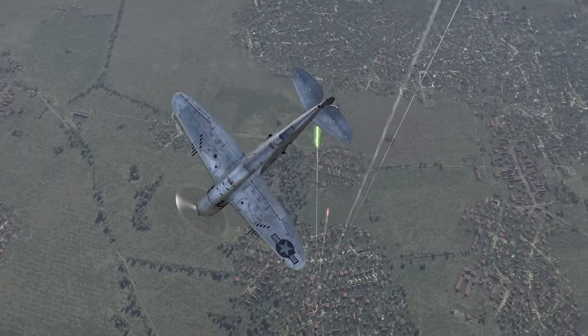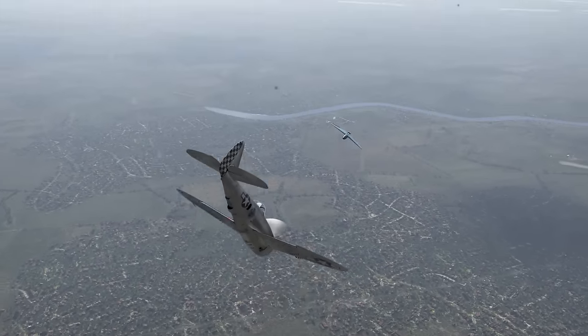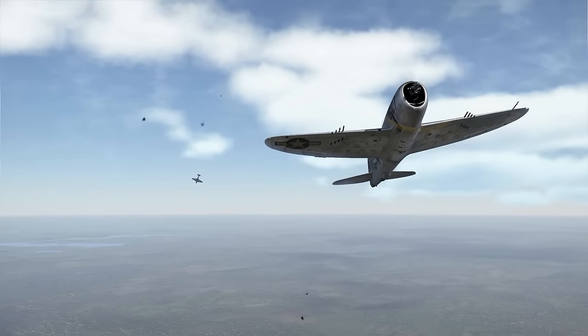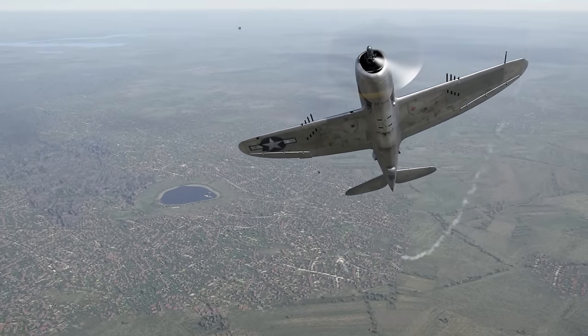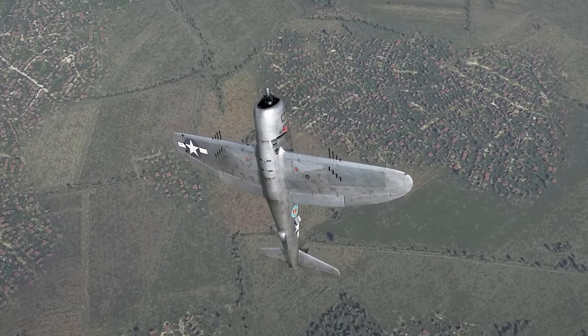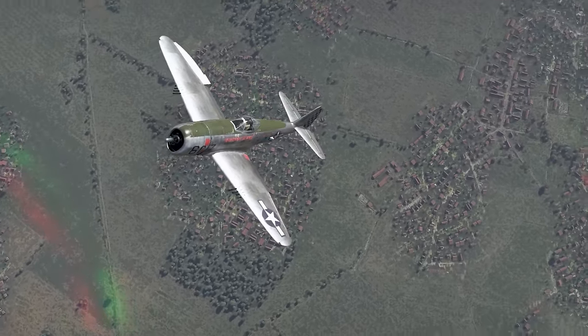Due to its fantastic energy retention, it can play vertically quite well. And if you do get caught with your trousers down at low altitude, do not despair, as there's a reason they call this thing the Jug. It's a flying bloody tank. I've had large chunks of my wings taken off, I've had holes put where holes should not be in your aircraft, and it's still flown me home quite respectably.